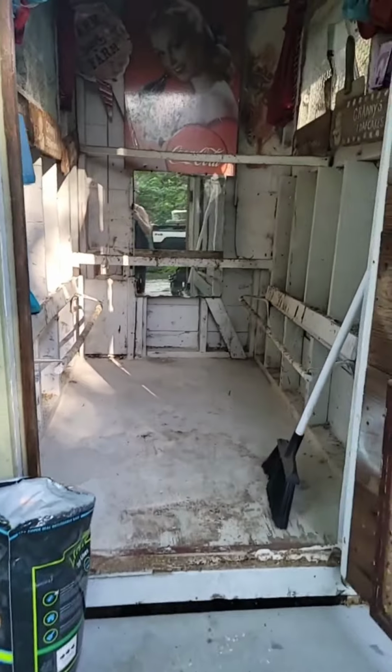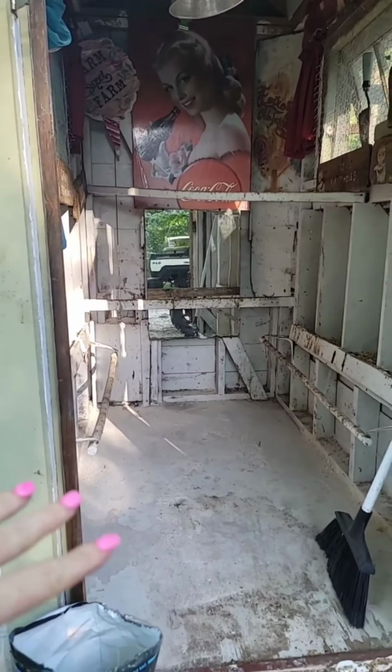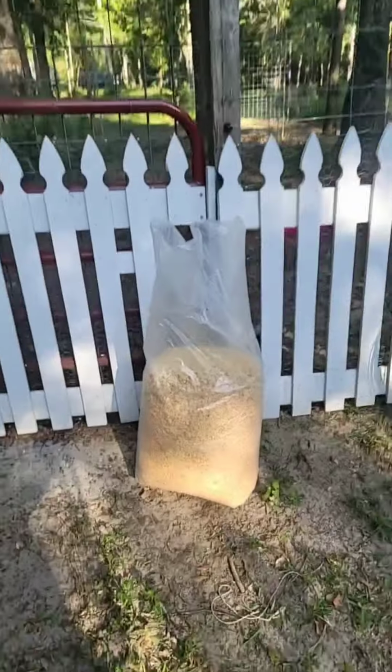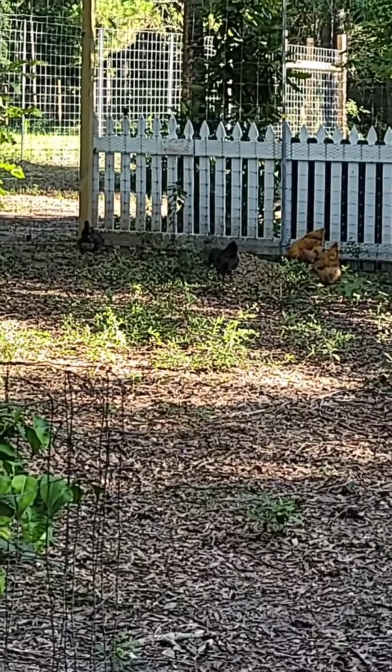Alright. Hen house clean out today. I scraped all their bedding. I decided not to layer the bedding, like put more bedding on top of the old bedding, because I want to start these girls working in a compost. I used a wheelbarrow, scraped it all out, and dumped it over there, and you can already see they are enjoying picking through it.